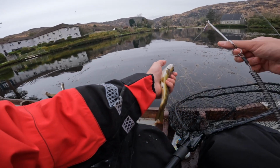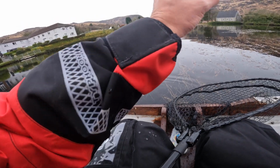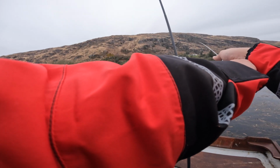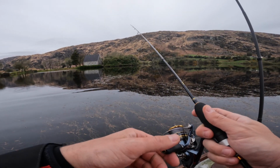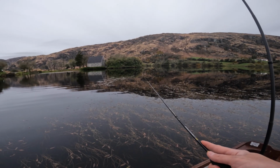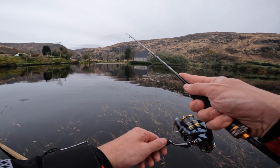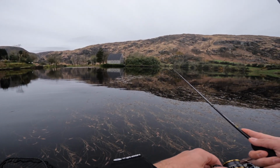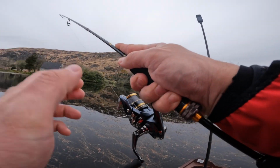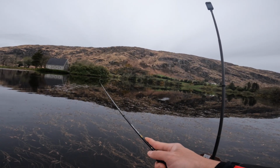Easy peasy. This is actually very good. Let's go. Trout rising. Oh, I had a take on the fall. Look, on the fall. There we go. Fish on. It's a smaller fish.